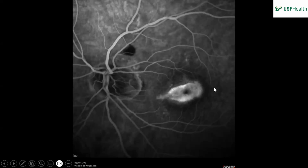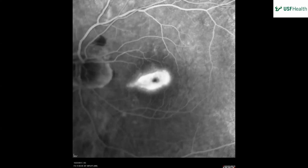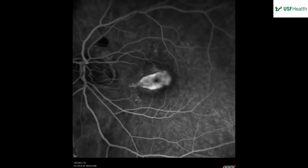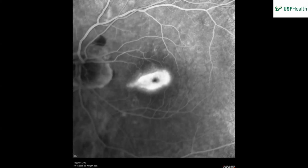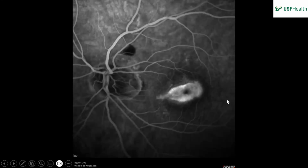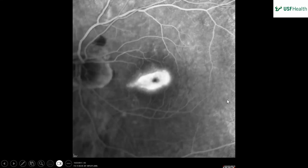And then centrally now we have hyperfluorescence. It looks like it's pooling, but the borders are not sharp, so there might be some leakage there. Yeah, it looks like leakage. Good. Yeah, it's a nice example of leakage. Perfect leakage. Which is interesting because your OCT didn't look all that leaky, did it? So it's one of the things you see sometimes.